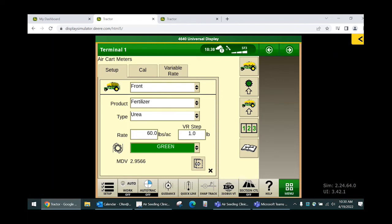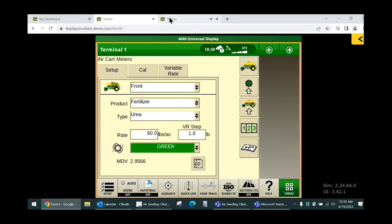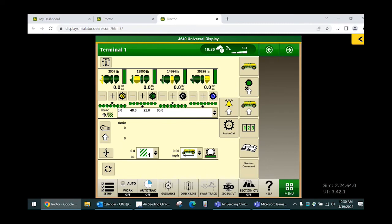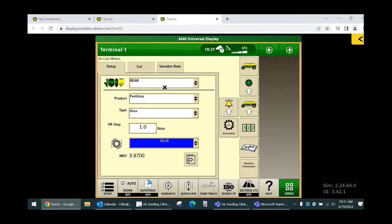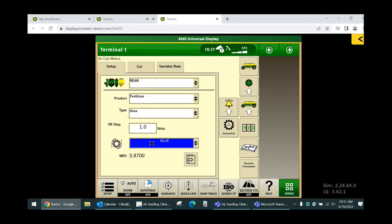So once we've gone through that on the setup page, if I moved forward, there you can see that I've got a previous, I've got a standard, and I've got a custom. I'll talk about that a little bit when we come back to it; I just want to go through the C-Series cart. So if I went into meters, you're going to see virtually the same thing there. There's that MDV. When we move over to there, there is standard. So when do we calibrate? Why do we calibrate?